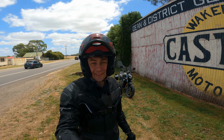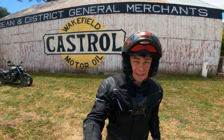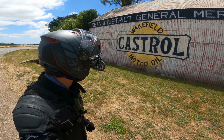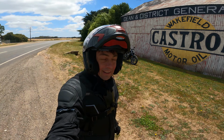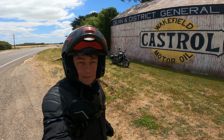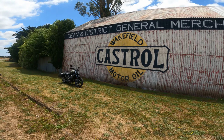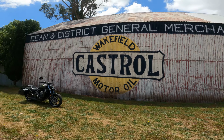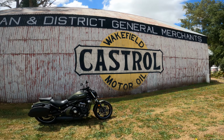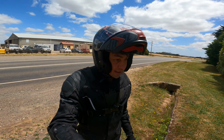This is a pretty well-known sign in Dean. If you know Dean, you would have seen this sign. And I've always wanted to take a photo of my car or a bike now. It's just a perfect place to pull over and take a classic shot. Such a cool old painting that I think I have seen them repaint it. Obviously used to be all red.